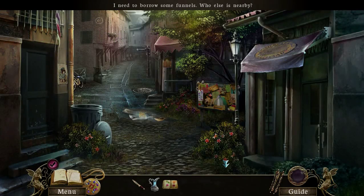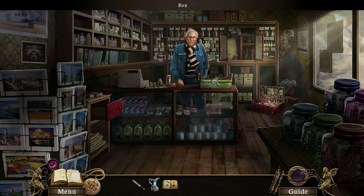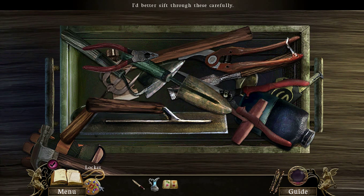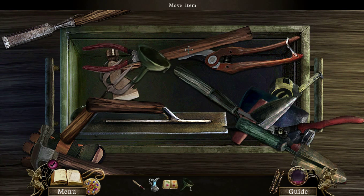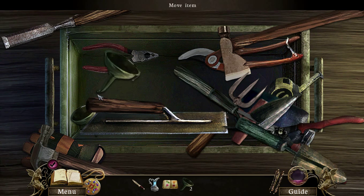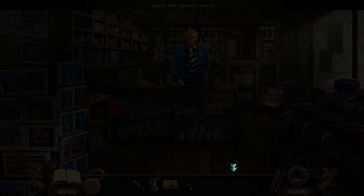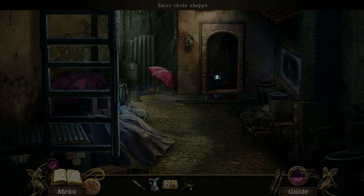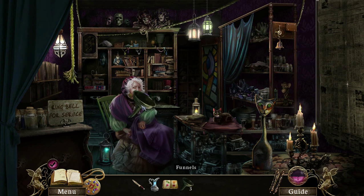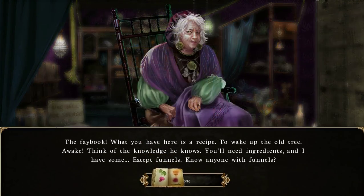The hint at the top of the screen says who else is nearby, so maybe we can get funnels from the old guy here. Now you need funnels. Try this one out. Oh, it's somewhere in this box, eh? What's a funnel? Well, I know what a funnel is. Okay, is that enough? Four funnels. Okay, so let's give them to Mathild. Okay, I have the funnels.